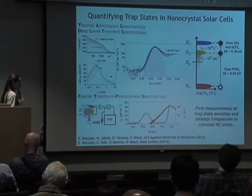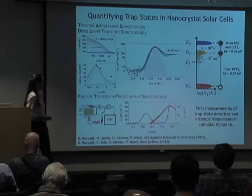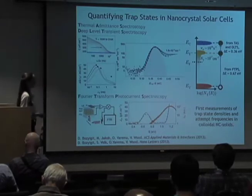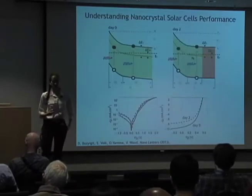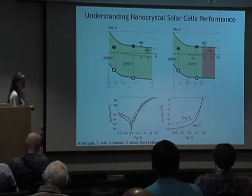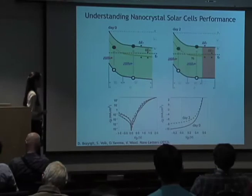So these are the first measurements of trap state densities in quantum dot-based devices. And these electronic techniques also allow us to calculate what's known as the attempt frequency, which is the coupling rate between the trap states and the quantum dots. So we are also able to extract these values. And from these measurements, we're able to build up a picture of band structure in these materials and then understand why the electronic properties we see are present.